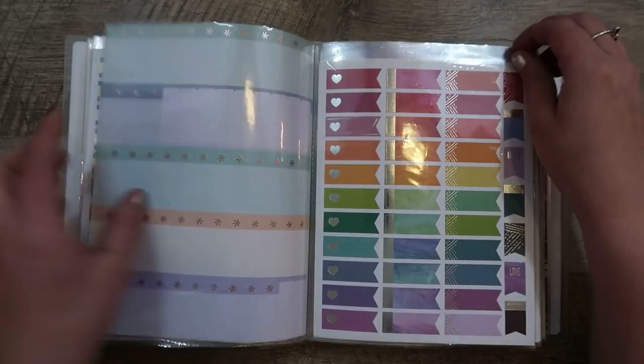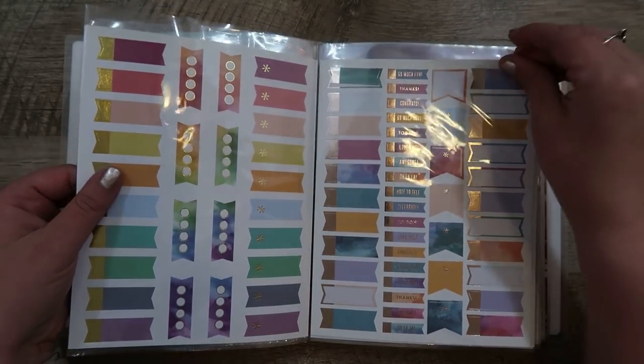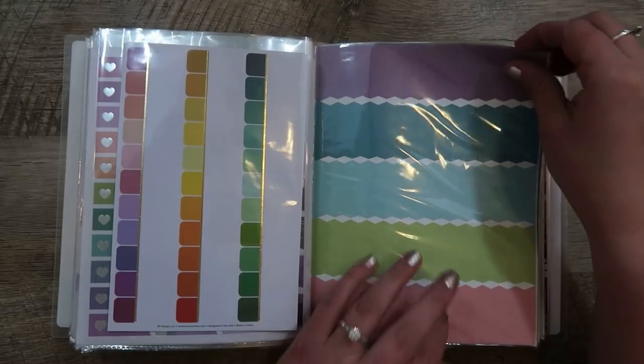These are from the back of the planner. I think these are all from sticker books. Some of these might have been from surprise boxes or sticker subscriptions. I truthfully don't remember. These are available separately on the website.